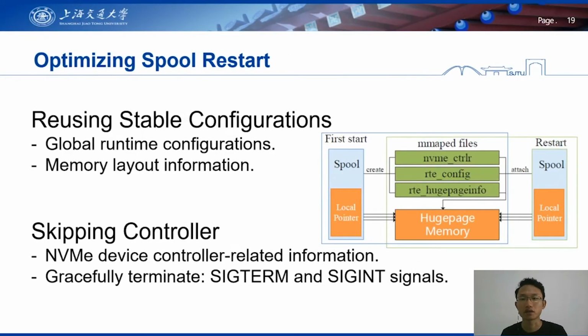The key idea here is to reuse the related information of the previous Spool process. After the first startup of Spool, we store the related information, including global runtime configurations, memory layout information, and NVMe device controller related information, in the memory mapped files that reside in memory. When Spool starts, it directly obtains the required information from the memory mapped files with short latency and operates normally. The challenging part here is that the context of the I/O request has disappeared with the exit of Spool.